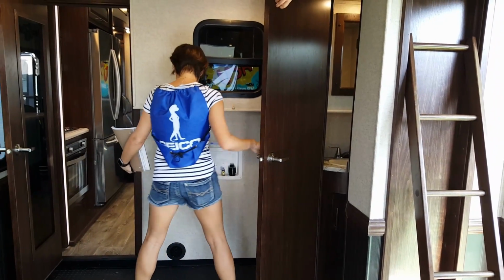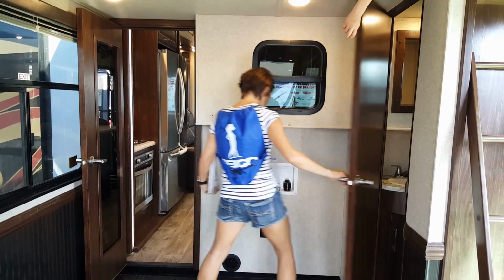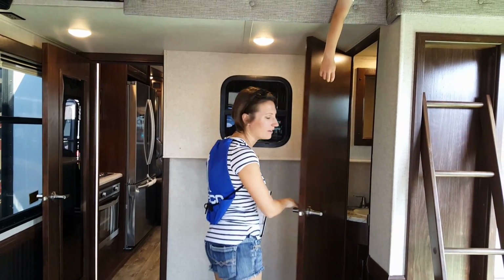You could probably offset it over, but then you'd block your heat right there, which is your heat duct. Oh yeah, see. Interesting. Good find. Take note of that.